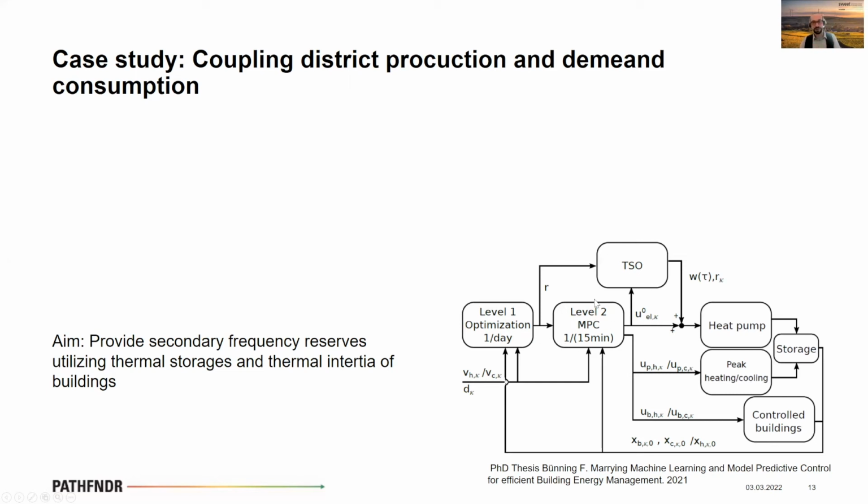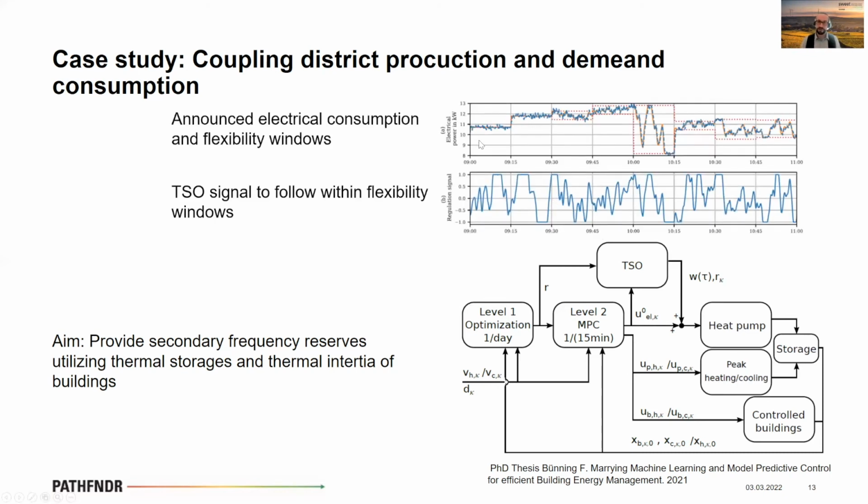And then the subsequent day, we try to follow the advertised path. And if during a flexibility window, flexibility is needed, the TSO gives us directly the signal, and we have to adjust the operation of the heat pump accordingly. In time series, this looks like this.